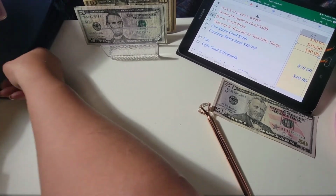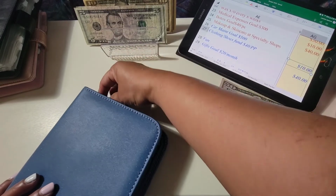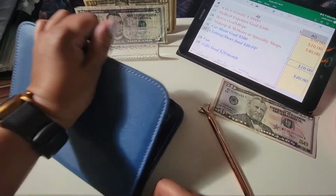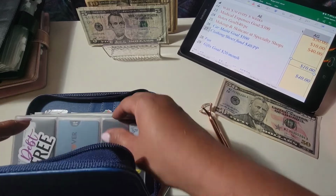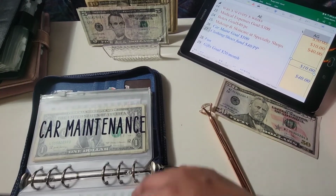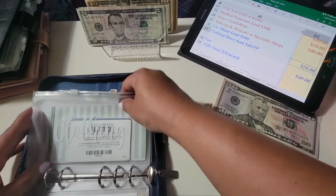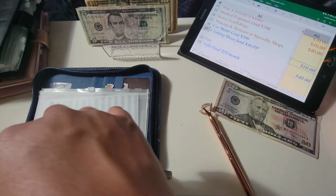Let's go ahead and grab the blue binder, which is next. Clothing gets 10. Okay. Why do my pets not get anything? Huh. Okay. Clothing gets 10, I guess.